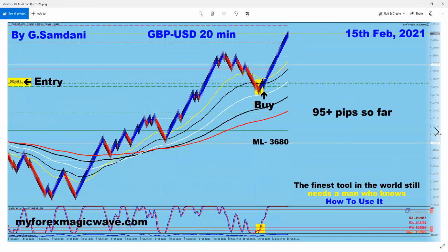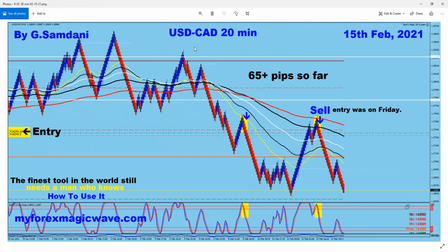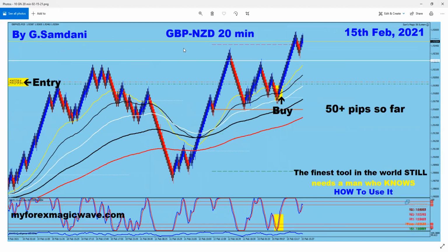And then here you can see pound USD, right? It kept going up. Pound was getting strong. Pound yen, you just saw what happened to it. So here's a buy order by the book entry and gone with the wind. And now here you can see another one, USD CAD. Again, the entry was Friday and I closed yesterday.